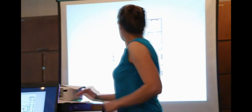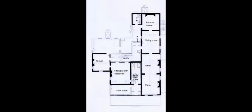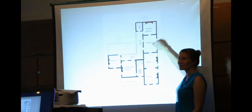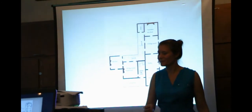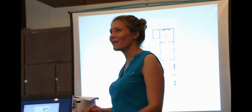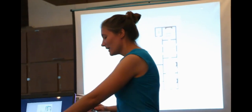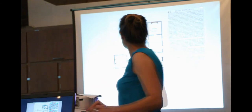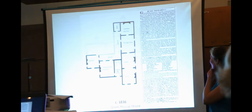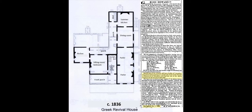And then at some point, Hohen puts on, we know this was a summer kitchen, and so our best guess is that this is a dining room. It just makes the most sense that it would be a formal space next to his kitchen there. And as it turns out, we can date it with some degree of accuracy. We'll never know 100%, but it turns out that Mr. Hohen gave a testimonial for Grover's Improved Patent Cooking Stove. It was dated October 1st, 1836.